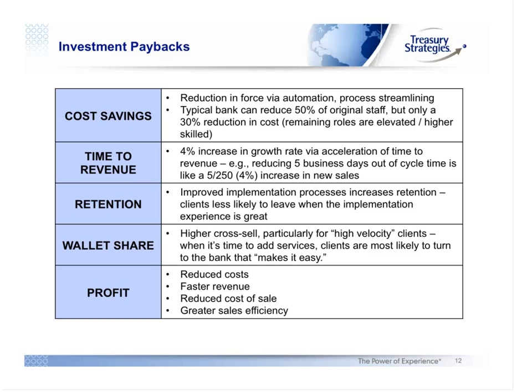Wallet share. If I'm going to cross-sell my client, I need to make sure that they think of me when it's time to add services. I need to be a bank they want to do business with. I've dealt with corporate clients before where they literally dread having to open a bank account. How great would it be if your client actually was excited? Wow, I'm going to open an account and I know this bank is going to do it in a great way. It's going to be transparent, it's going to be fast, and it's going to be relatively painless.